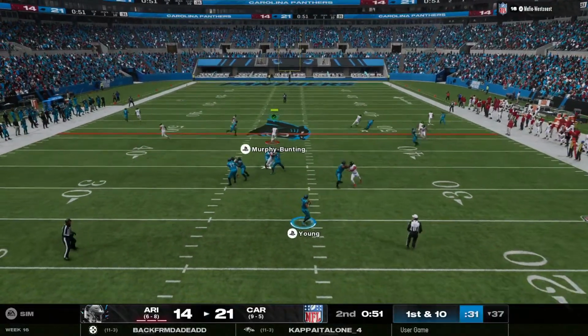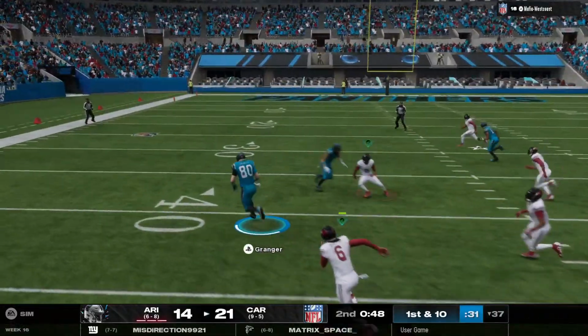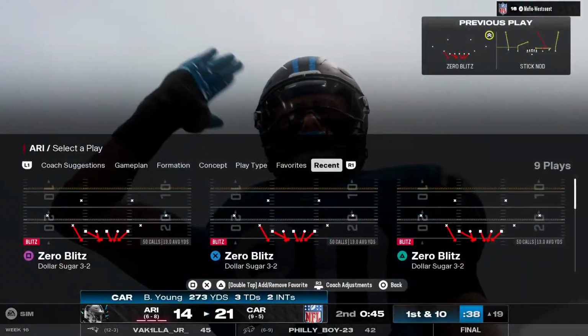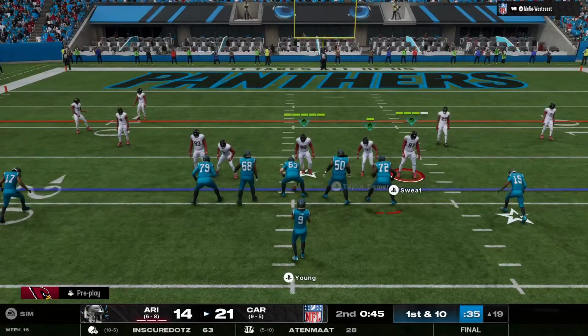Young. Quick throw here is complete. Big strides. Look at him go. And he's out of bounds, but they take it to the red zone inside the 20.